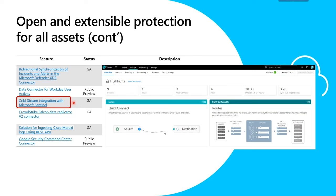And moving on, a couple more new connectors, such as the CrowdStrike Falcon. This is the second version of the connector where you're able to get events from the Falcon agents and ingest into a normalized table. There's also Cisco Meraki logs using REST API, and also Google Security Command Center. I just want to highlight that our approach will be API first. So whenever possible, we will want to build connectors that bring data from API. That's why you see that there are some connectors that are actually leveraging API to ingest the data.